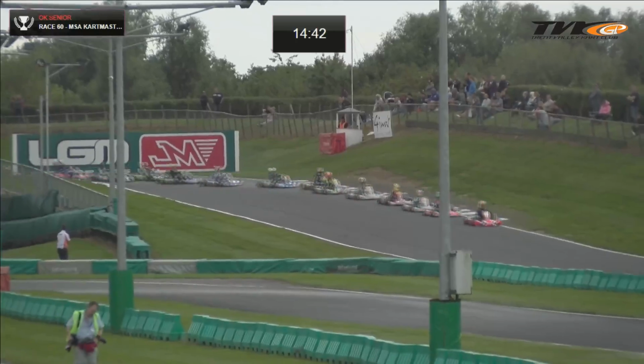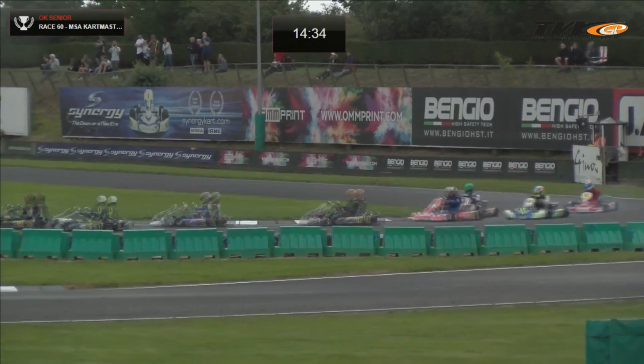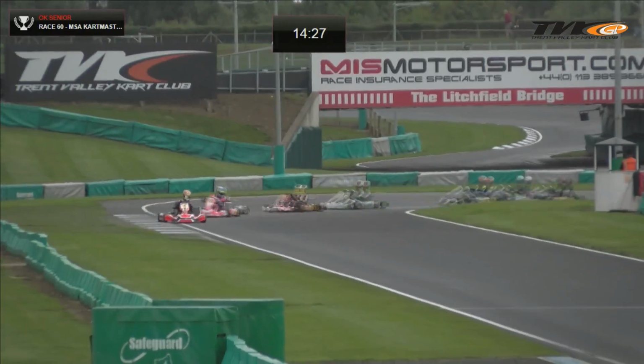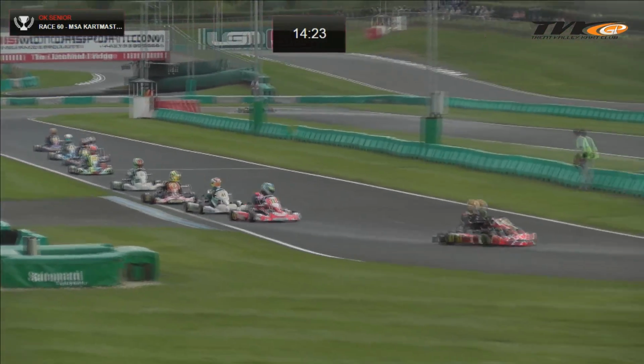Dante Yu and Juan Sabater side by side, and I hope that Juan's dad and sister are watching, because they've been enjoying their Kart Masters experience. But I'm not sure how much they're going to enjoy that, as Juan gets sandwiched going through the second hairpin. It's not a sandwich, he's Spanish, it's a paella.